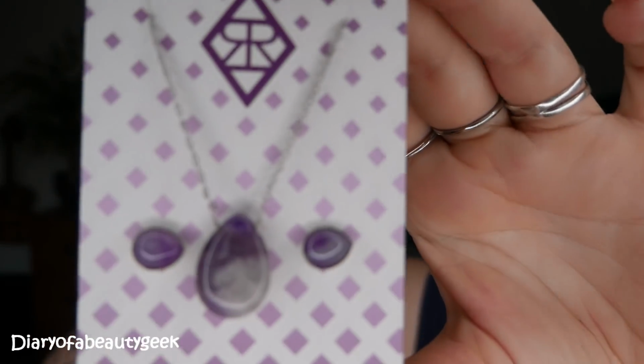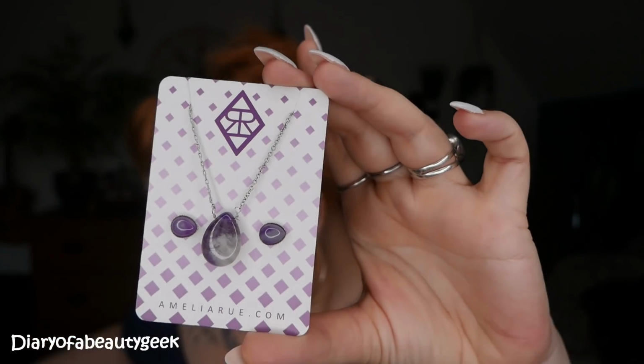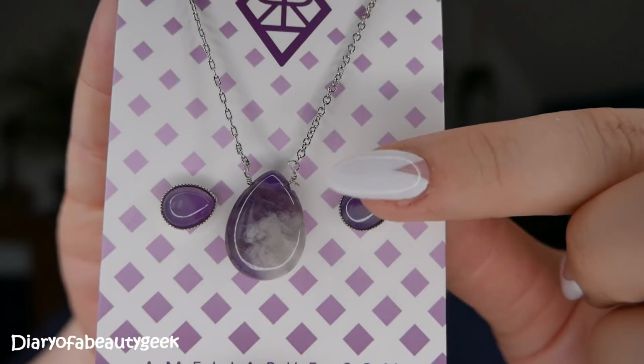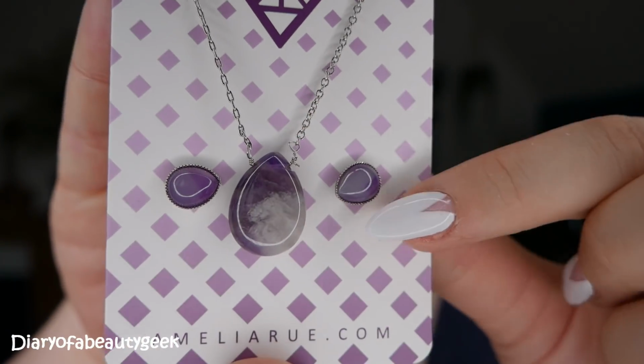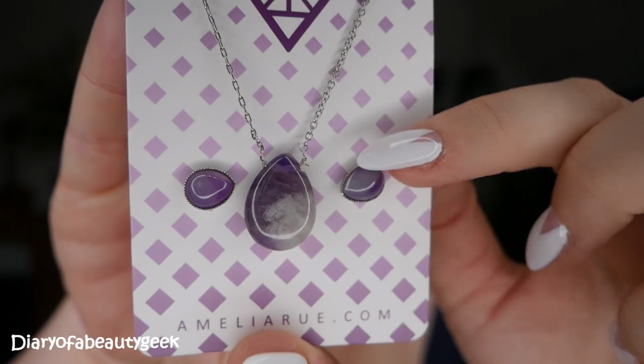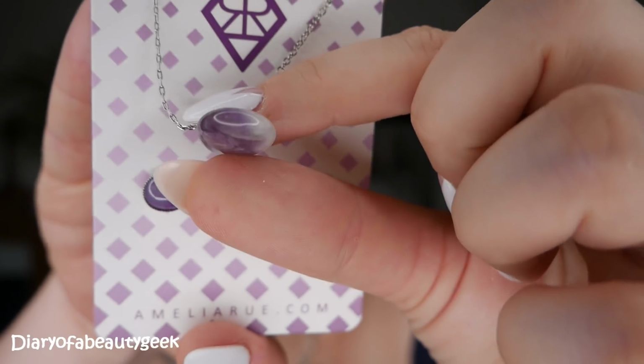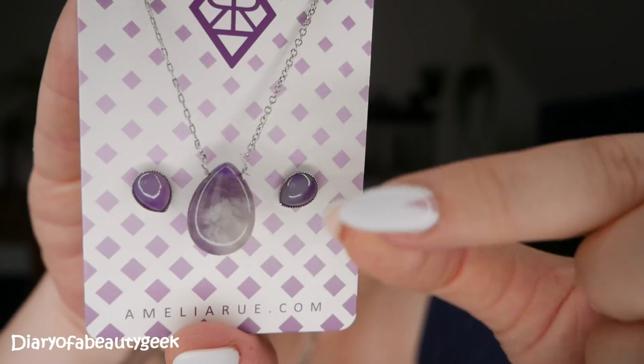A really nice find. I don't like the earrings, but I like the necklace there. I'm just looking at the chain. I'll show you now, hold on. So what is the brand? I completely forgot. Amelia Rue. So we've got some earrings there. They are not to my taste, so I wouldn't wear those. And then we've got a little amethyst drop pendant there on a silver chain.